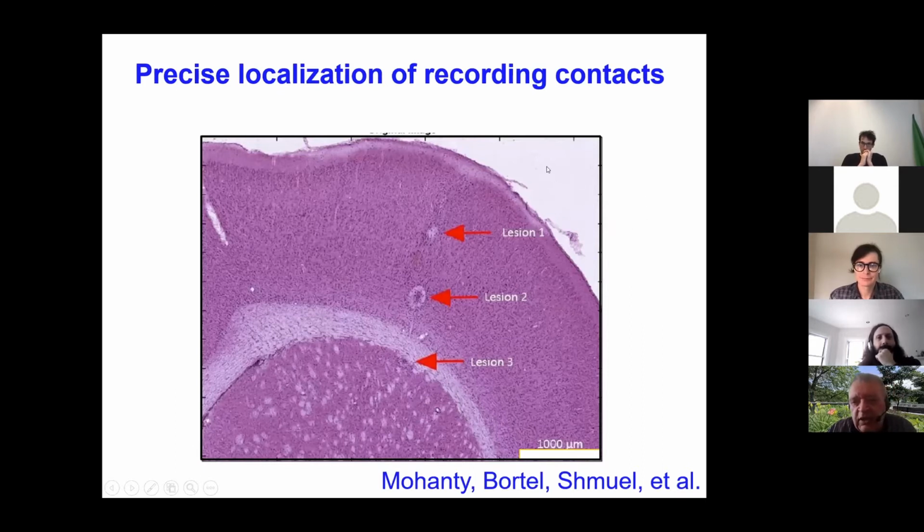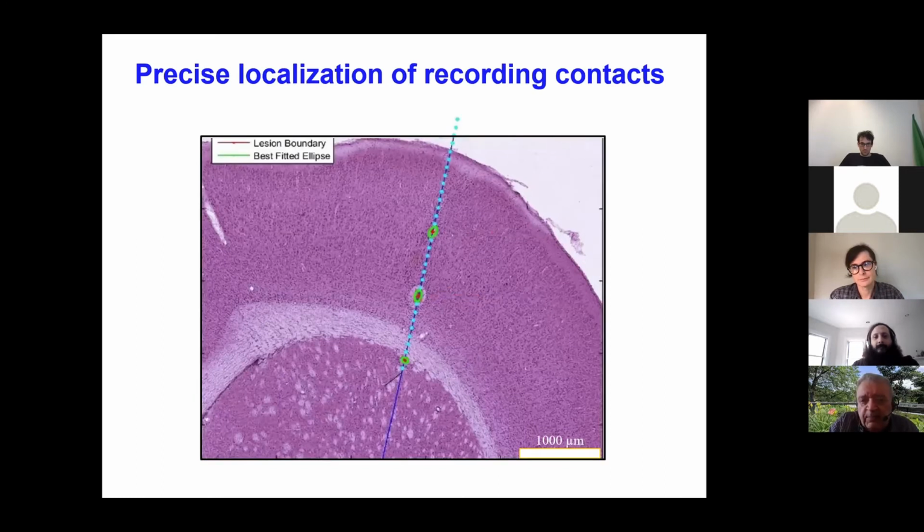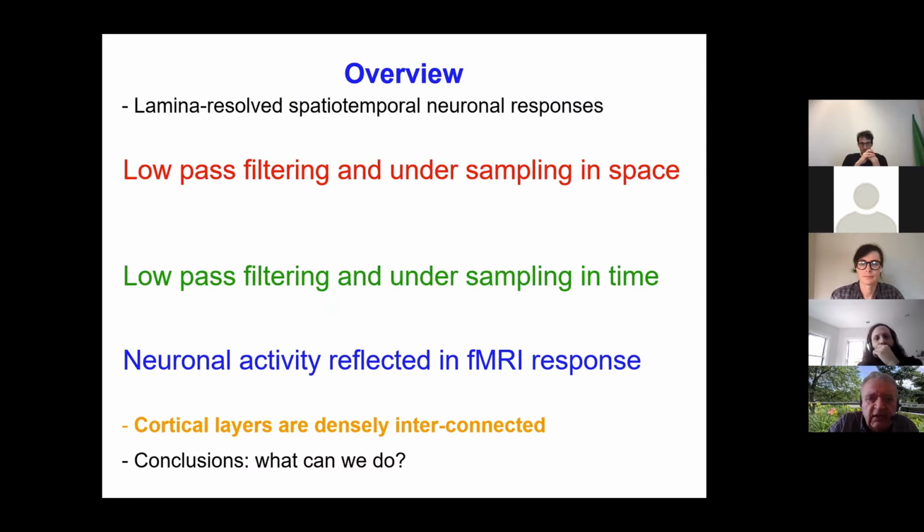Then an important part of how we do laminar-specific studies is that in acute and also chronic experiments, we perform lesions by micro-injection or injection of microcurrent at the end of the session. So here you can see 3 lesions in rat somatosensory S1FL. And with these lesions, we can solve some linear equations in order to localize the probes at a very high precision. The red contacts are those that we use to inject the microcurrent from, and then by interpolation, extrapolation, and optimization, we can really localize all the other contacts very precisely in cortex.